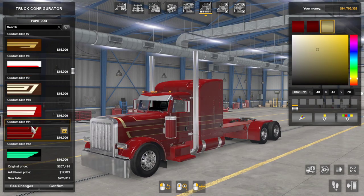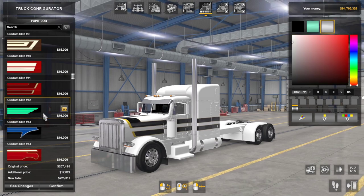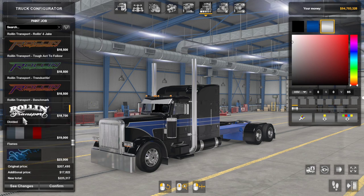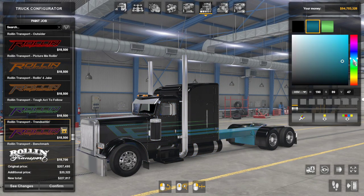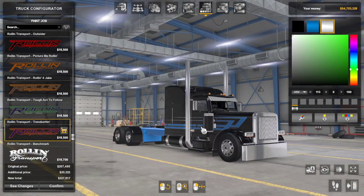Many different options, as you can see, and all of these are paint adjustable, so you can take your favorite colors and put them on any paint job that you see in here. Pretty cool truck, not gonna lie. Lots of different skins, lots of different customizations. We're going to grab this one. We're going to make this orange, make that black, bring these lines, make it a little light blue, and make that white. All right, looking good. We've confirmed that.